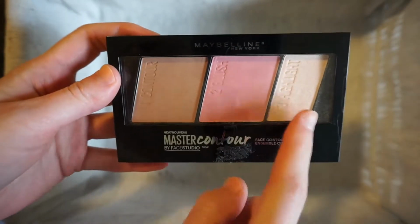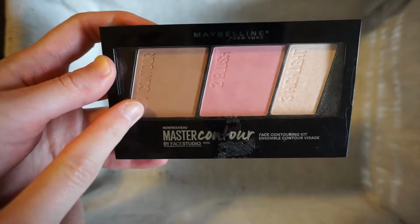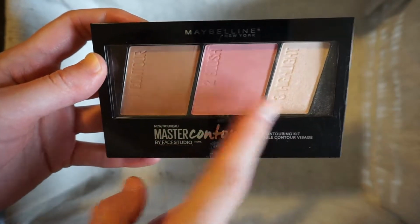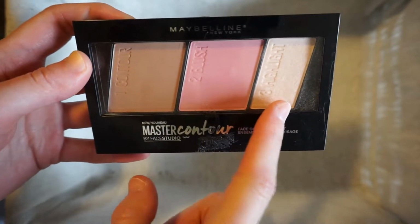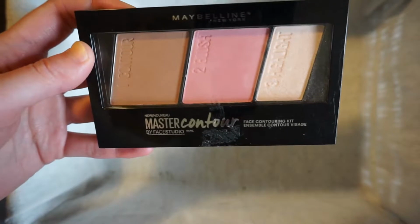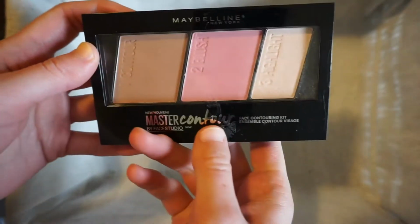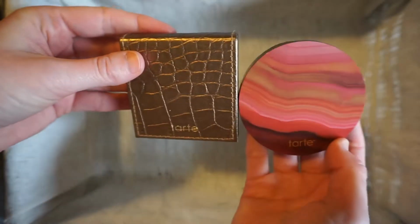I've got this blush, highlight and contour palette from Maybelline. This bronzer is way too dark for me, and this contour is way too dark for me. And this highlight is non-existent, and this blush isn't really a color that I'm fond of, so I'm going to donate it. I have two Tarte bronzers.